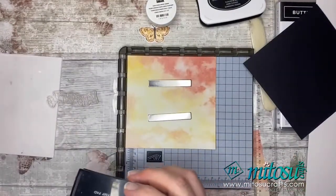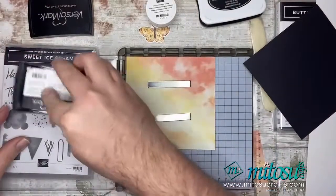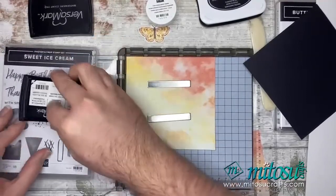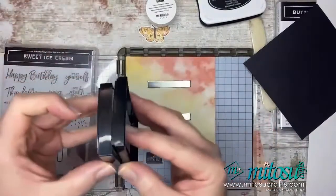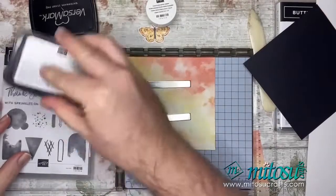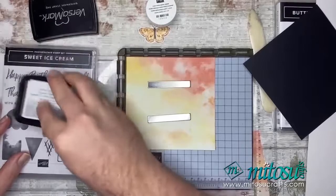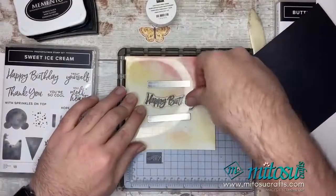I need to pop my stamp underneath here. Take my Versamark. I do need something. No, I don't, I can make do. I'm going to put my Versamark down first, and then grab my Memento, and we're going to go over the top, just like that, and then we're going to stamp.